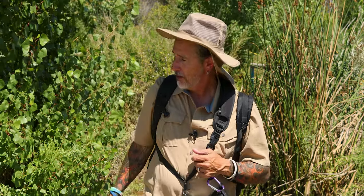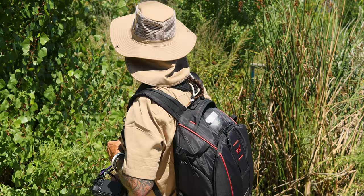But I don't know if it's a sprinkler head over there or something that's broken, or if it's from the rain and the floods that we had, because this is a flood basin. There's water running behind me.